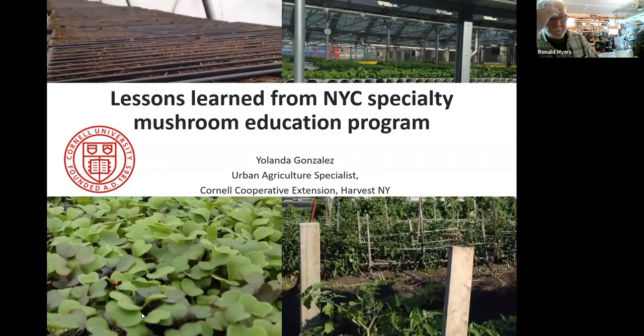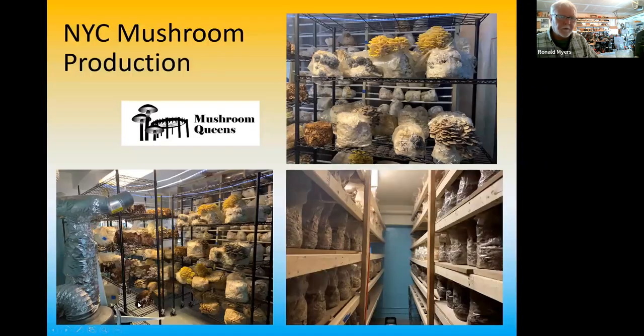New York has a really great, Cornell has a really great mushroom program too. And of course, Pennsylvania is the largest producer of mushrooms as far as the common button type, portobellos, mainly in the eastern region of Pennsylvania. They grow about 80% of the mushrooms for the country there in Pennsylvania.